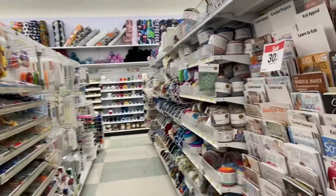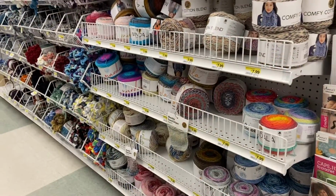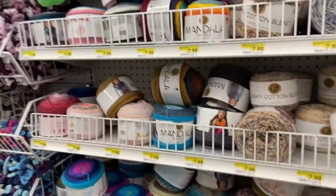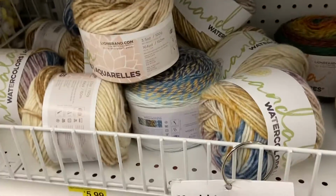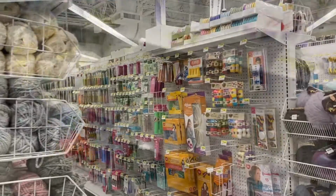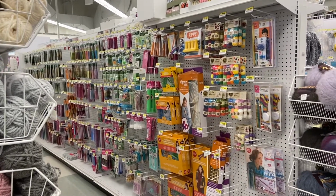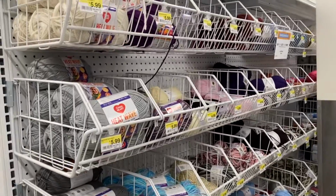Oh my, lots of nice books. Lion Brand, the Mandala, Comfy Cotton Blend. Their newer yarn, the Watercolors. That's so pretty. All the accessories on this side, needles, hooks, looms, etc. All right, what do we have down this aisle?